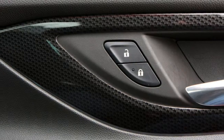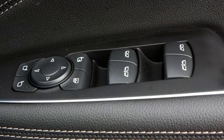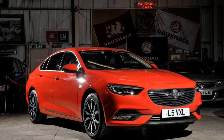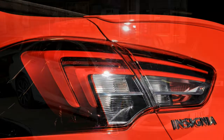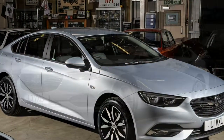5-star rating in Euro NCAP crash test. Front camera means emergency braking and lane assist. OnStar system can contact the emergency services as standard. The Vauxhall Insignia Grand Sport offers a good collection of safety equipment, including electronic stability program, ABS brakes, 6 airbags, ISOFIX mounting points on all 3 rear seats and a tire pressure monitoring system.